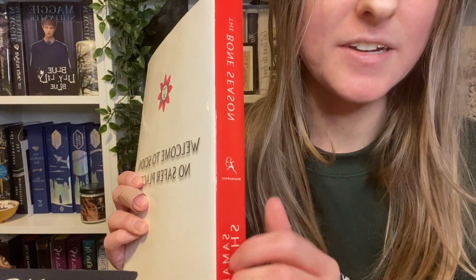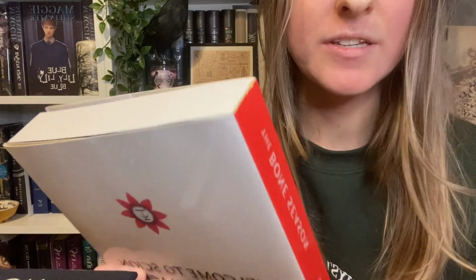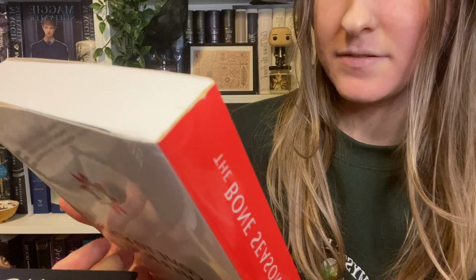So yeah, this is the advanced copy of The Bone Season. A 6-figure blockbuster global marketing campaign. So yeah, it was. I know we have a lot of young authors nowadays that get deals, but back then, I think this came out in 2013. When did this come out? I think I read it in 2014, so it couldn't have been. Yeah, this is 2013, so I think this book came out then.